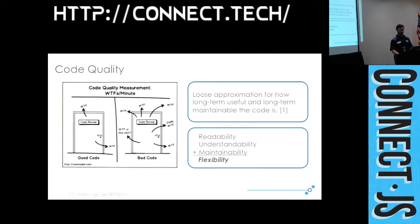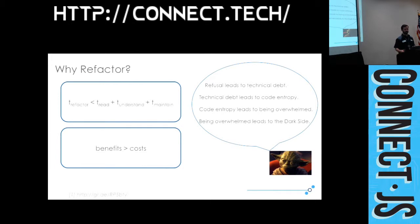So my next thing was to research, why do people refactor? And it's because the time that it takes to refactor is significantly dwarfed by the time that it takes to read, understand, and maintain code. And it's important to acknowledge that there is a time here. So there is an investment cost. A lot of managers really just see this cost. And sometimes it's not worth it.